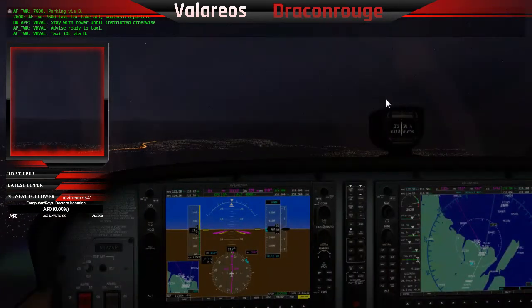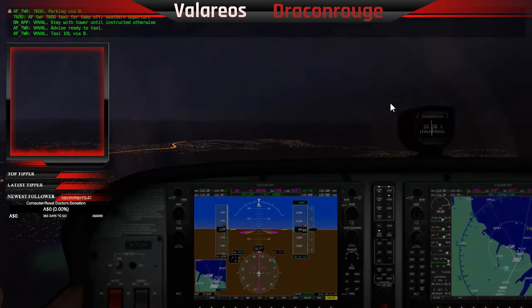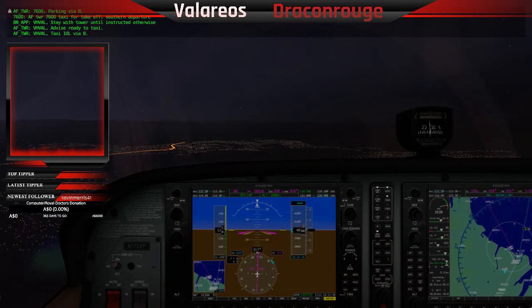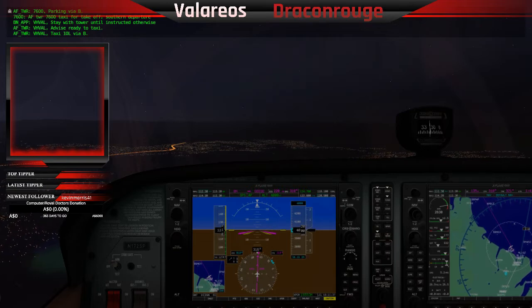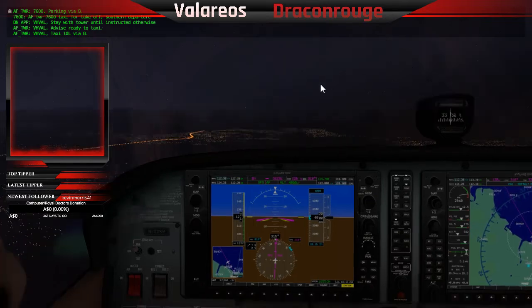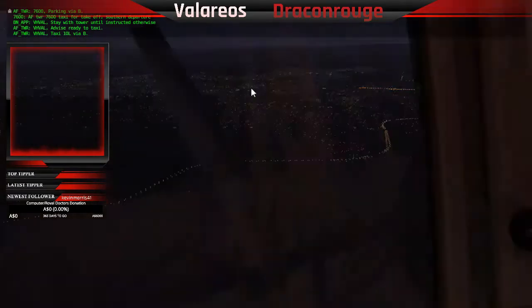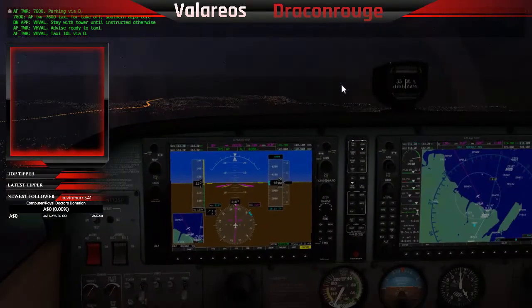Velocity 1211, descend by the bar to 4,000. Down to 4,000, Velocity 1211. And Velocity 1211, proceed direct to Cotton. Direct to Cotton.